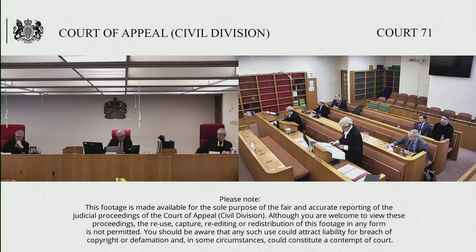Just for your note on this, this is ground three of the appeal, and I deal with that at paragraph 51 onwards of my skeleton. Bioko, you'll find in the authorities bundle, my lord.